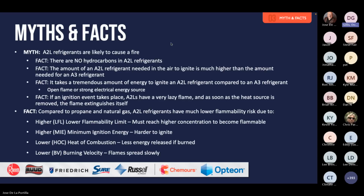It has a higher MIE, minimum ignition energy. What kind of force does it take to ignite it? Like a striker, if you will. Is it just from static electricity from the carpet, or do you need an actual striker that welders use? And then lower heat of combustion, less energy released if it is burned. That's very important. And then lower burning velocity. Flames spread a lot slower. So, next slide.